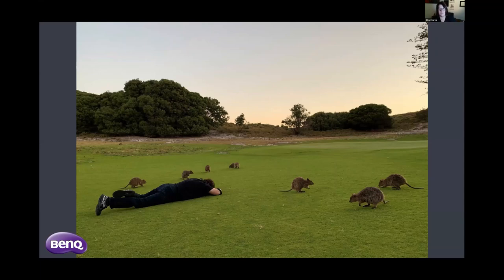And I was using my Canon camera that doesn't have a flip screen on the back. So I was having to try and lay down and really look through the viewfinder on a really sharp angle with my neck. And it just wasn't working. I thought, this is just too hard. These guys are so small, low to the ground.